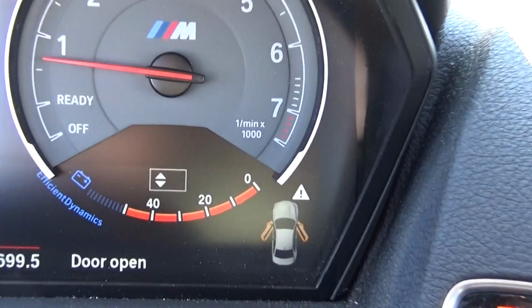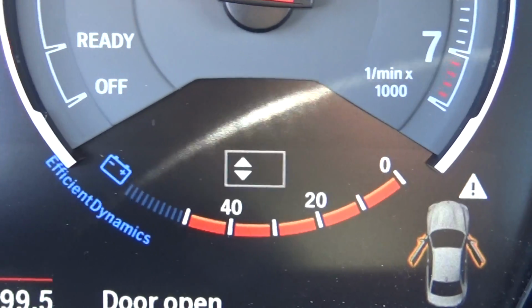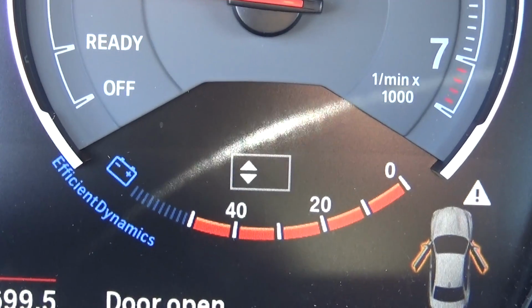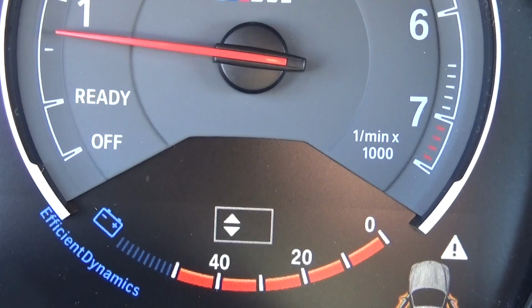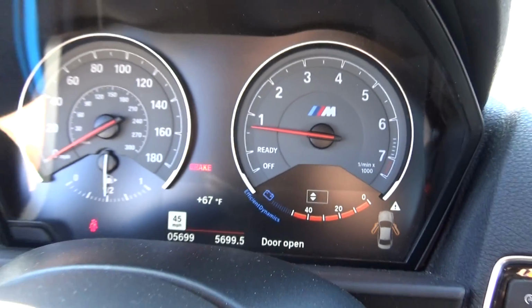This tells you how efficiently you're driving. So it'll tell you what gear to put in. Obviously, it's a manual transmission. It doesn't force you into that gear. But if you're driving around town at 35 miles an hour, it'll tell you should be in 5th gear for efficiency. I don't think there's anybody driving an M2 that's in 5th gear at 35 miles an hour. But if you want to be efficient, you can certainly do that.